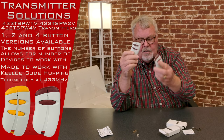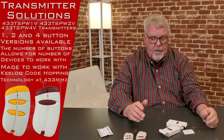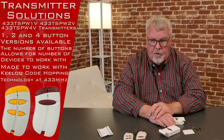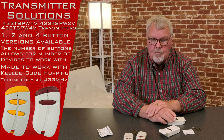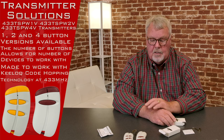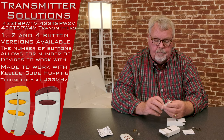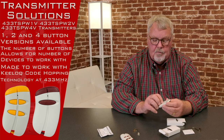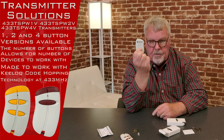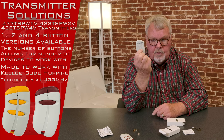You would typically find these type of transmitters in a high security setting. That would be a gated community, a parking garage, an apartment complex, somewhere they want a high degree of control over who they let in and out. Now, because they are in such a secure mode, each one of these transmitters has its own serial number stenciled on it, and they don't repeat those serial numbers.